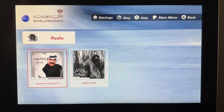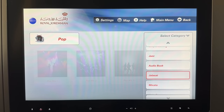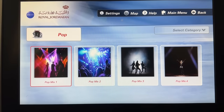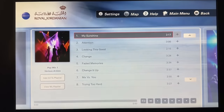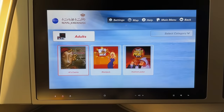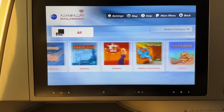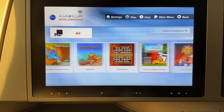Then the music selection, which seemed to have a lot of Arabic options. The Western options seem to be in a bit more of a mix in one list, rather than full independent albums. I find it funny that the games are grouped by age group. Call me a kid, but these adult games seem boring. The kid and teenage games seemed way more fun.